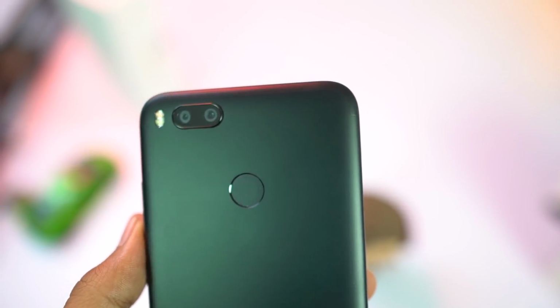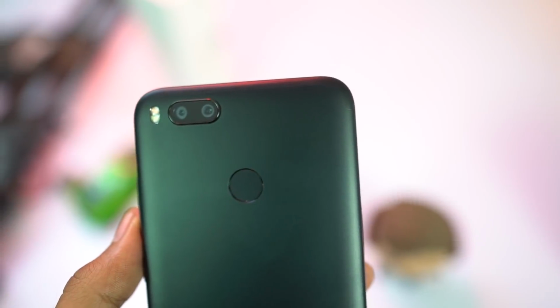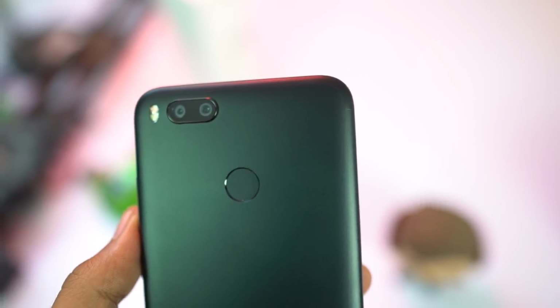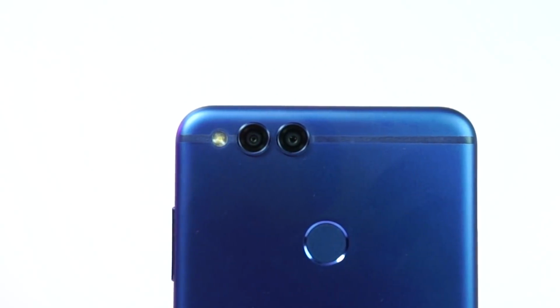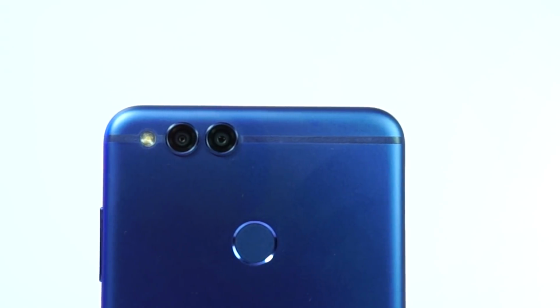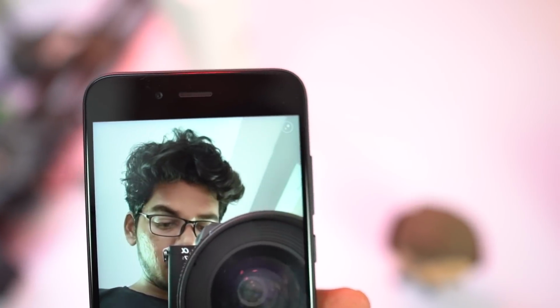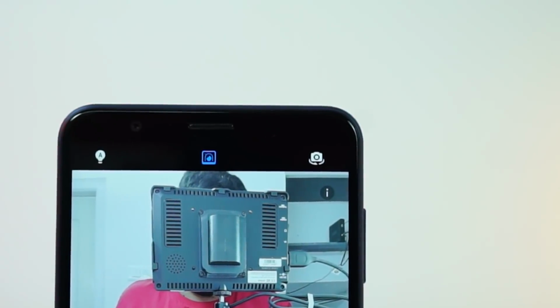On the rear, Mi A1 comes with a dual camera setup with a 12 megapixel wide angle camera and a 12 megapixel secondary camera with telephoto lens, which offers us 2x optical zoom. Honor 7X also comes with a dual camera setup, but with a 16 megapixel primary camera and a 2 megapixel secondary camera for depth sensing. On the front, Mi A1 comes with a 5 megapixel camera and Honor 7X comes with an 8 megapixel camera.